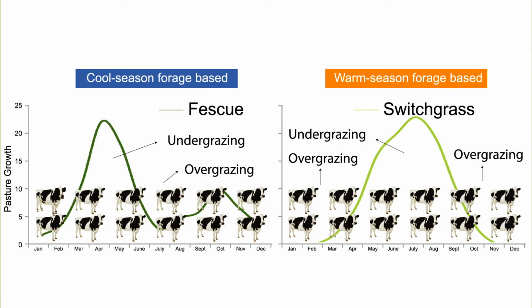Thus, if the number of animals remains constant during the year, as is usually the case for most farmers, there will be periods of under- and overgrazing if only one type of forage species is used. Year-round grazing management is possible, but only with a combination of forages and management practices.